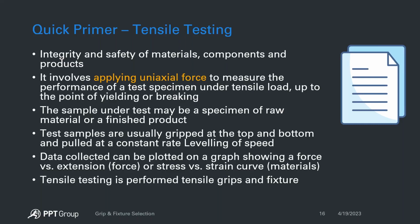Once again, it could be a sample in raw material, or it could be a finished product. Test samples are usually gripped at the top and the bottom and pulled at a constant rate of speed until the sample yields or breaks. Data collected can be plotted on a graph showing force versus extension. This is typically in a force test where we're only looking at the force at break, or on a stress versus strain curve where we're looking at things like the yield point of deformation, Young's modulus, the offset, and so on. Testing is usually performed using tensile grips and fixtures, and in the next few slides, we will look at what some of those grips and fixtures look like.